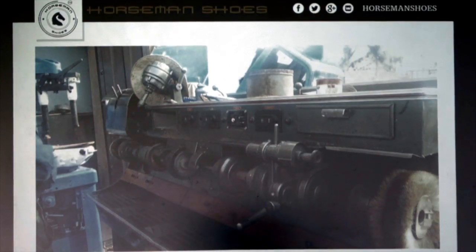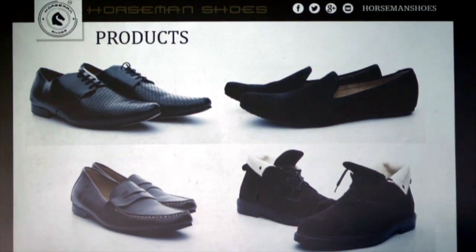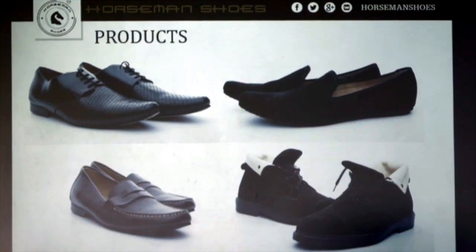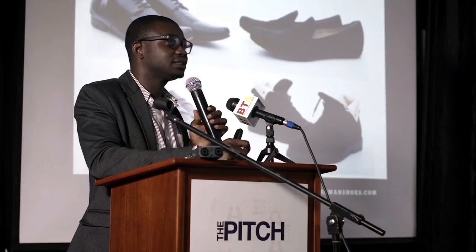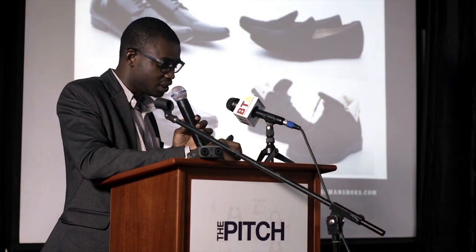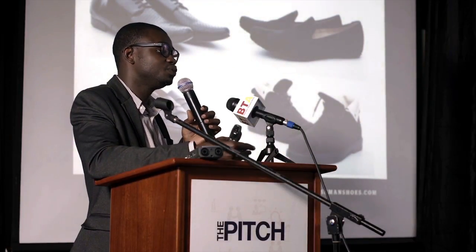So these are our products. And as he rightly said, we do men's dress shoes, which is our flagship product. We do unisex sandals and slippers. We also do contract manufacturing for senior high schools. And over the years, we've manufactured for schools like Infansipim, GSTS in Takoradi, Accra Girls, St. Mary's, Asemankese, and some other schools. We also do safety boots or security boots.